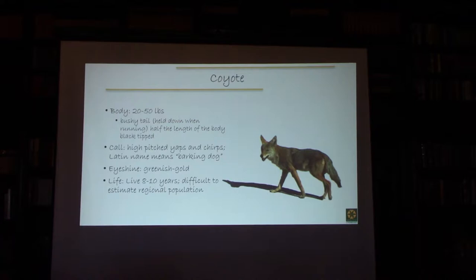They have a bushy tail, and this is a really easy way to tell them apart from other canids that you'll see around. In particular, when they're running, it stays down. So there's definitely been times when I've seen a streak at night and tried to figure out what it was. Was it a fox or was it a coyote? And if you look for that tail position, you can tell the difference. They also have a black tip on the end of the tail, but so do fox. So that's not super distinguishing.